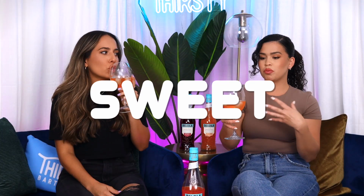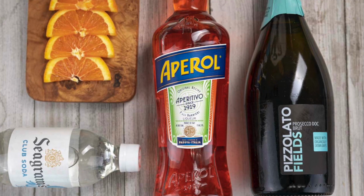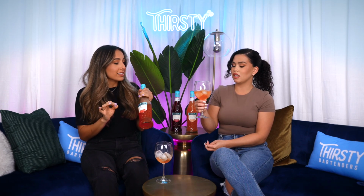Whoa. It's a little sweet, bitter, bubbly. If you like Aperol Spritz, you would really like this one. And the good thing about this is that it's in one bottle. For an Aperol Spritz, you need 3 different types of ingredients. That's true. That's a good point. Very nice. Yeah, easy. I'm loving it.